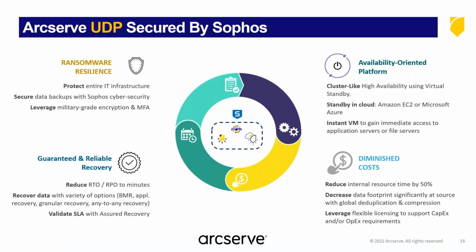From a Secured by Sophos perspective, it's providing that ransomware resilience, things like multi-factor authentication to log in and manage it, giving you the comfort and reliability that you're going to be able to recover that data because it's not going to be impacted. And then from an overall capability perspective, things like using virtual standby in the cloud, going up to Amazon or Azure, being able to do local DR within the boxes, all of that.